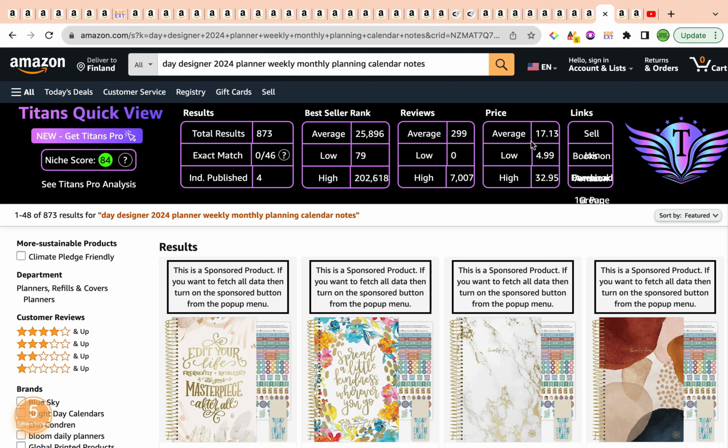Would you like it to be a large print? Would you like it to be a pocket size, a purse size such as 8.5 times 8.5 inches, or would you like it to be a large print 8.5 times 11 inches, or would you want it to be just a desk planner, which is a 6x9 or even less as well? So that's all potential opportunities for you to sub niche and to create further niches that you can profit from, and offer variety for your wonderful customers.